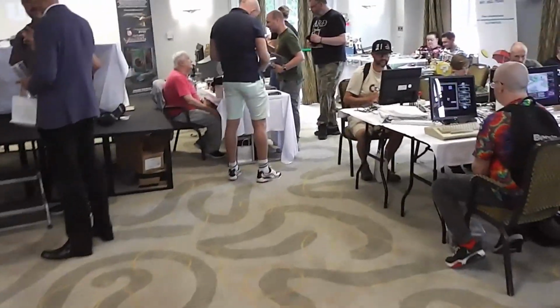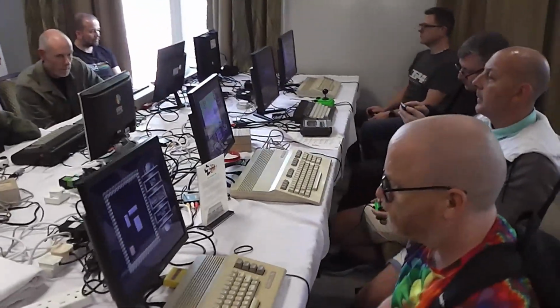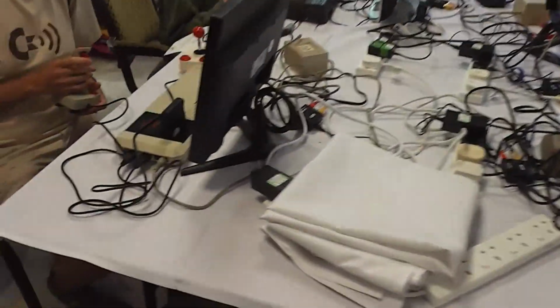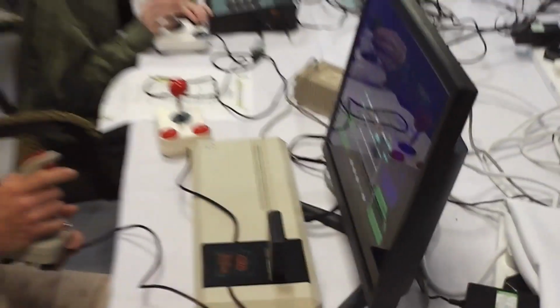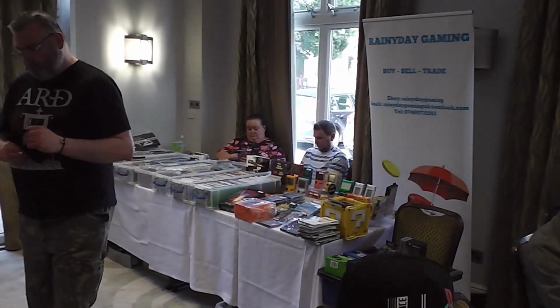And finally, moving over to the far end, we've got more Commodore 64s and 16s and 128s and all the other good stuff. That's something I haven't pointed out yet, which is the C64 GS, the console system, which came out towards the end of the C64's life. We've got some sellers at the back there, Rainy Day Gaming. Let's see if they've got anything interesting in a moment.